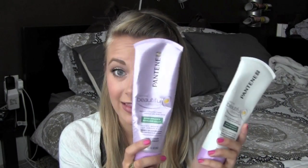I really do like these. I hate the bottles, because you can see they get all crinkled and wrinkled and they don't squeeze very well. But I really like the smell of this, how it lathers, and what it does for my hair. I think it's an amazing shampoo and conditioner. I really do love Pantene. I've been using Pantene my whole life, and I really love this set.